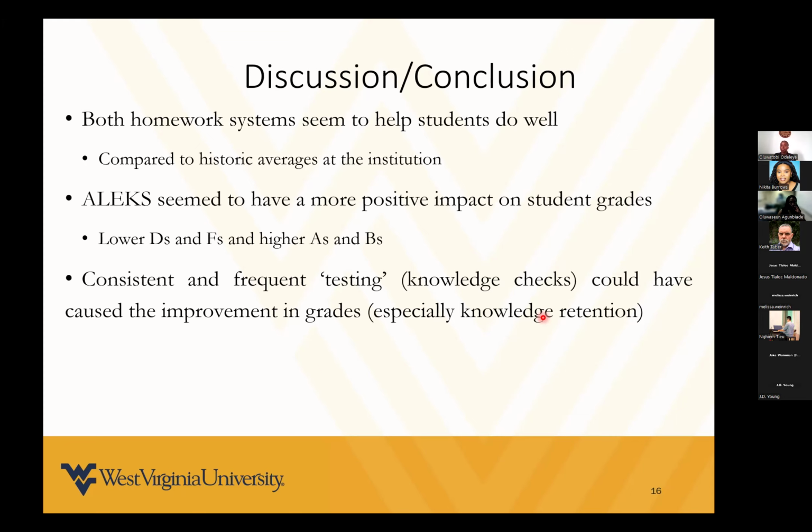Based off of this, one of the things that ALEKS does, like I said, is it has those knowledge checks. That's really the only difference. Well, okay, there are a couple of differences between ALEKS and Sapling, which I think is now called Achieve. ALEKS allows essentially unlimited attempts to score a perfect score on whatever assignment they're given, but it can take a lot. I'll talk about that in the next part of my talk. But this consistent and frequent testing, the knowledge checks, asking, hey, do you remember this? Could have caused improvement in grades, especially for knowledge retention. If we're constantly going back and saying, do you remember this? That could cause what we're seeing here.